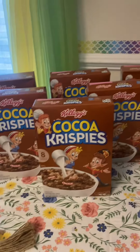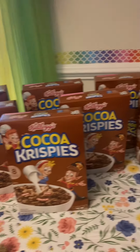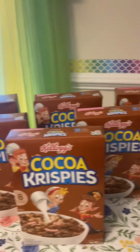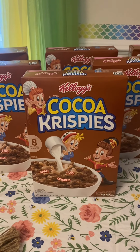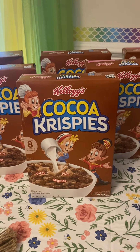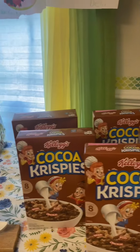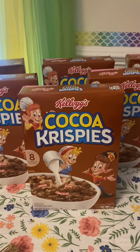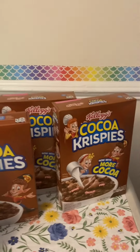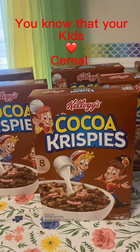Here we go. So this morning when I was looking on YouTube on Dollar General, it was telling me the things that were a penny today. And this was the first thing on the list. Kellogg's Cocoa Krispies. I ended up getting like 9 boxes. I gave 2 away. And these are the ones that I have left over. 1 cent, you guys. Y'all know how y'all children be eating their cereal. They'll love these Kellogg's Cocoa Krispies.